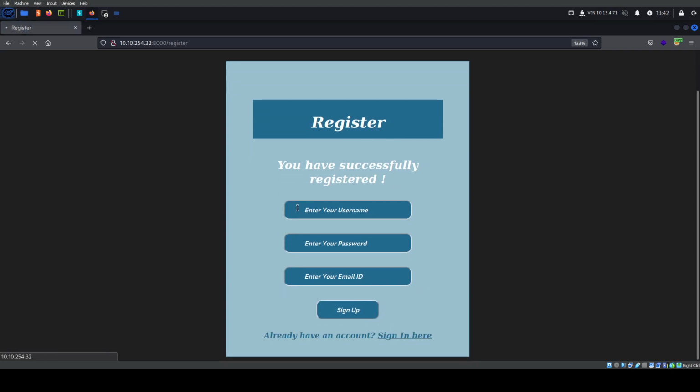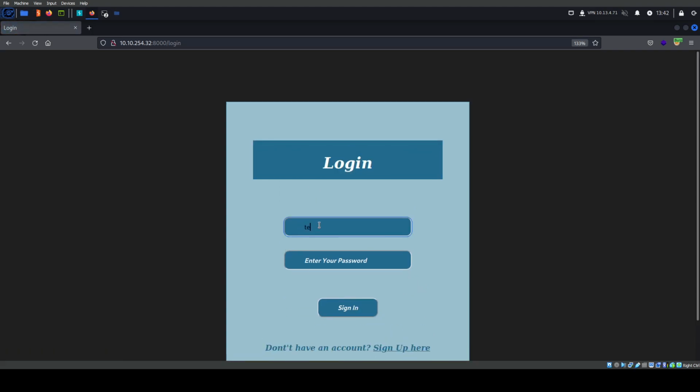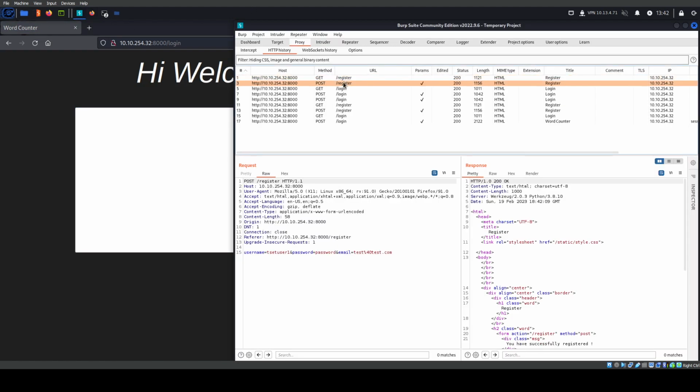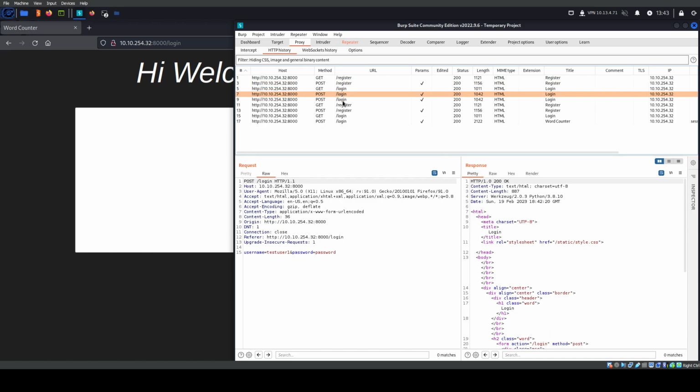Okay, there we go. Test user 1, password, sign in. There we go. So we should have captured every single request. There we go. We have the register here, send to repeater. We have the login, send that to repeater.